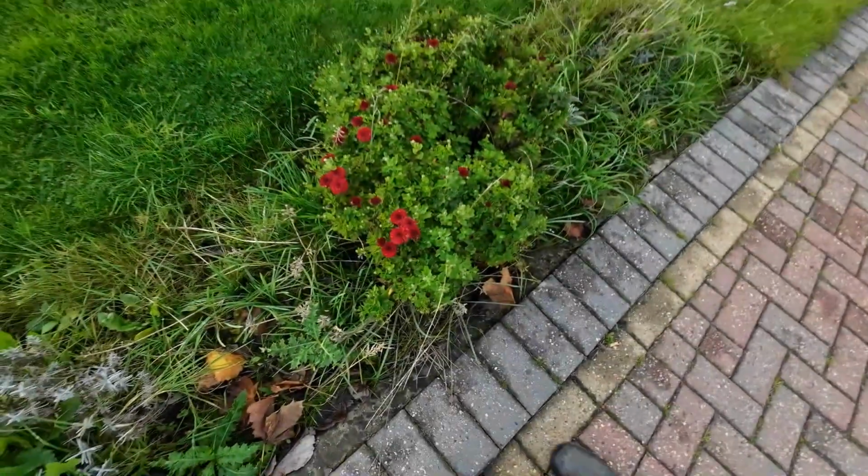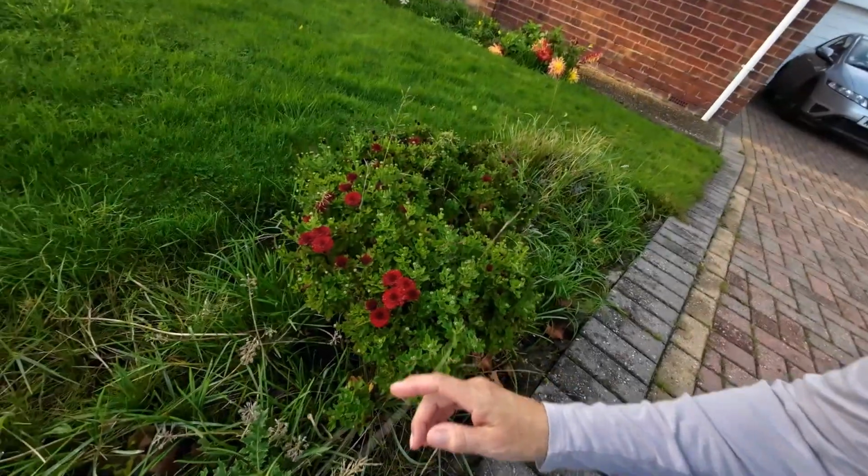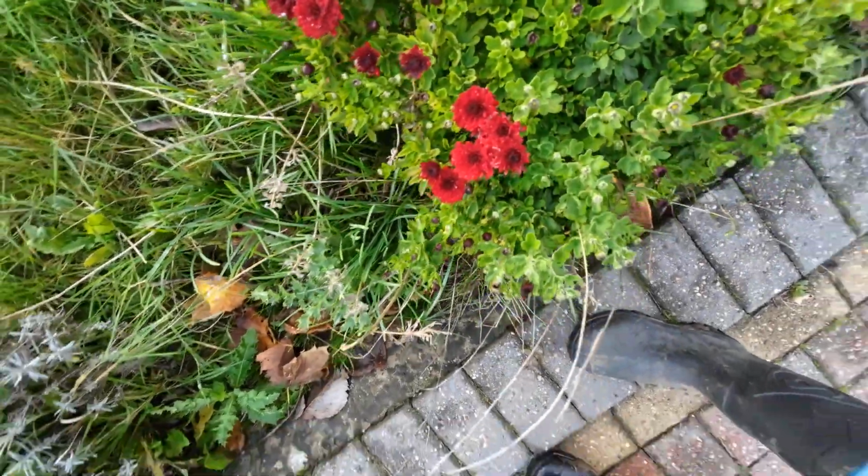This is my last flowering plant that we inherited with the garden. So it's a little chrysanthemum. It's looking rather lovely. So that's been very late flowering.